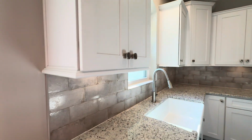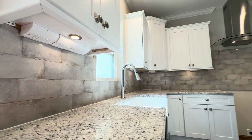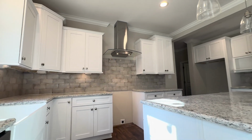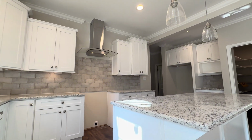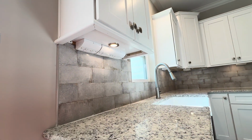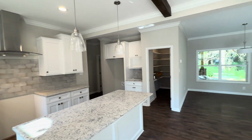Notice the undermounted switches and outlets. So typically when you elect to do a backsplash, we like to undermount those outlets and switches to make that backsplash nice and clean. And then on top of that, this customer did add the under cabinet lighting. Not a huge cost, but it's a nice little touch.